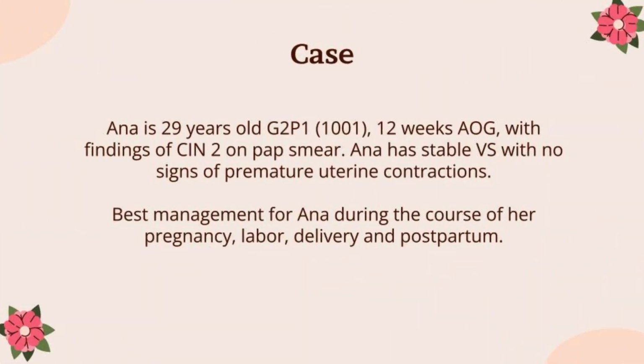It is a case of Anna, who is a 29-year-old gravida 2 para 11001, 12 weeks age of gestation, with findings of cervical intraepithelial neoplasia 2 on pap smear. Anna has stable vital signs with no signs of premature uterine contractions.